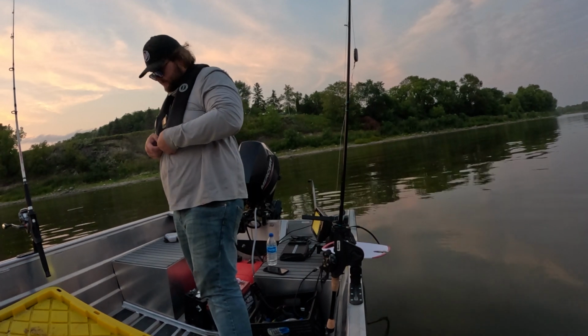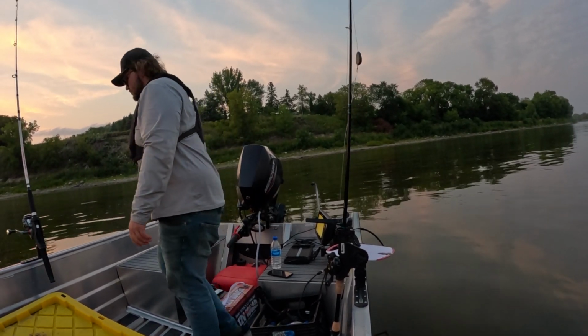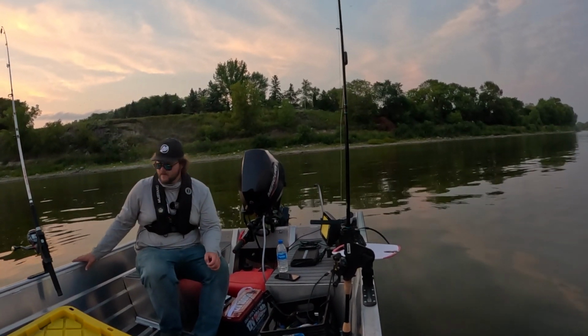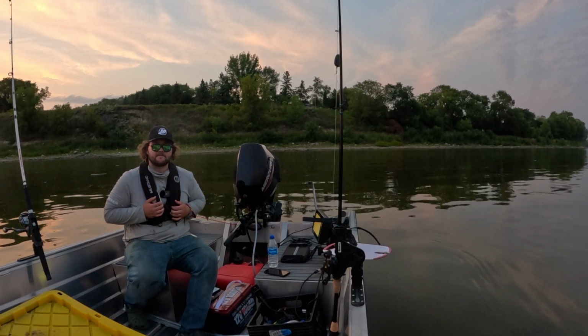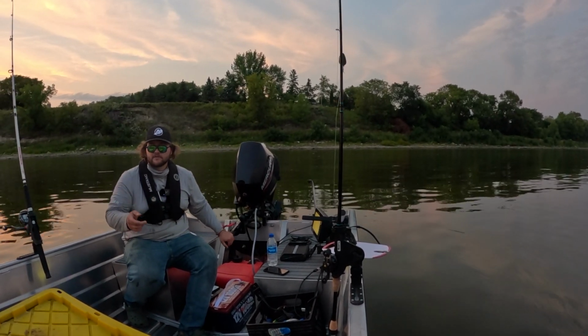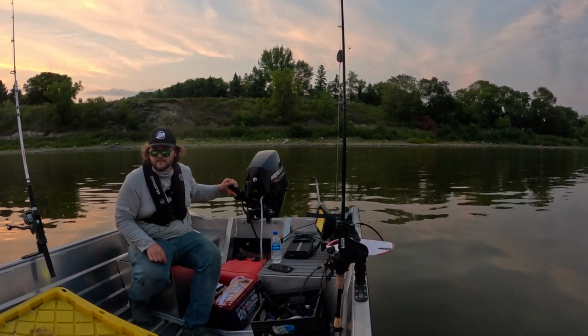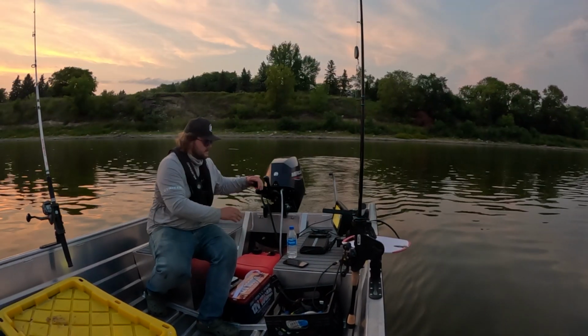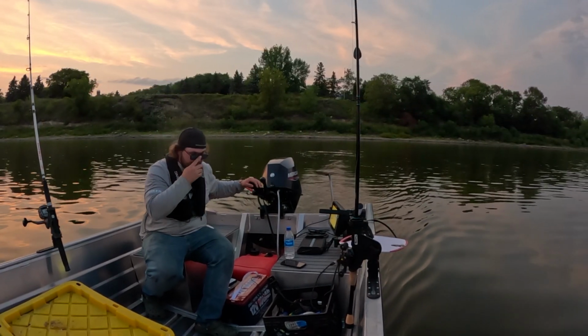Safety first when you're traveling, especially on a body of water that you don't really know. Make sure you put that kill rope on your wrist, life jacket on. You're hooked with a hook. I know. Trying to unclip it. You need help? There you go. Let's get going.